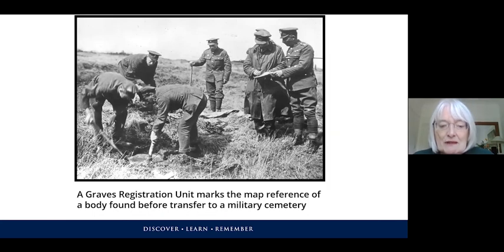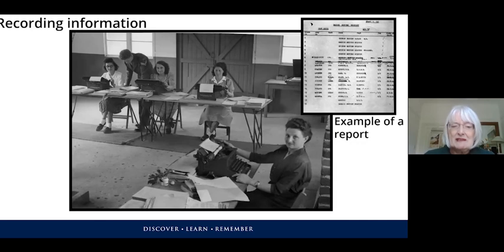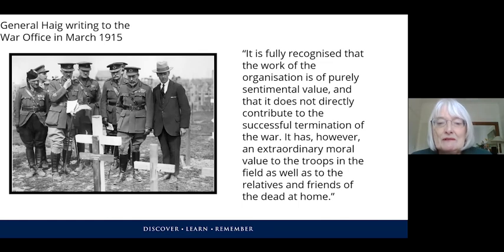A Graves Registration Unit worked after the First World War, when it was safe to do so, in as much as it's ever safe to work in these areas; we still have unexploded ordnance and all sorts of remnants of the war cropping up now. The Graves Registration Unit marks a map reference of a body, where it was found exactly, and it would then be transferred to one of our military cemeteries. And this is a records unit, actually. These ladies are from the Second World War, working in France, recording all the information coming in from the burial recording parties.